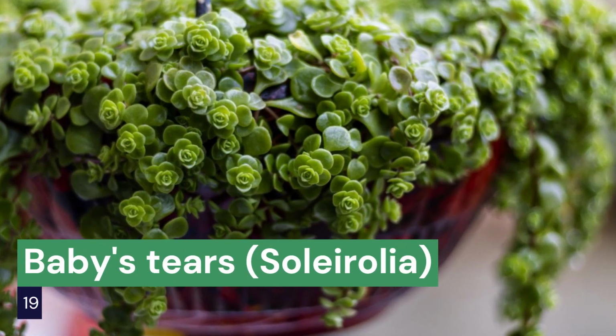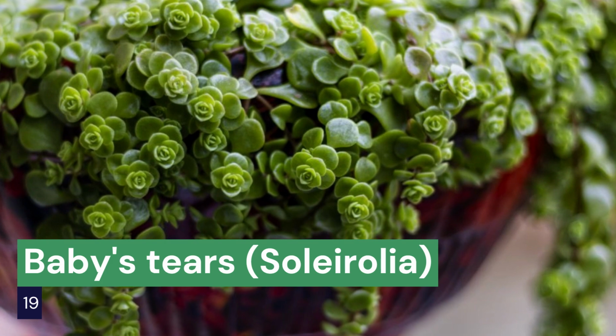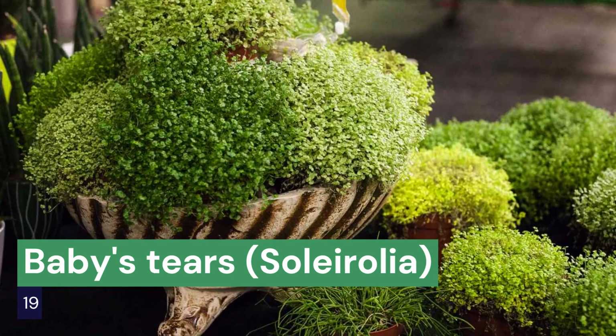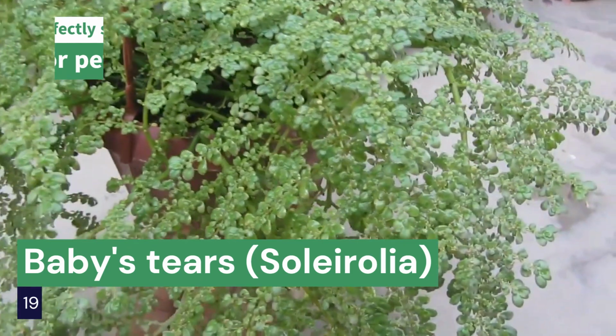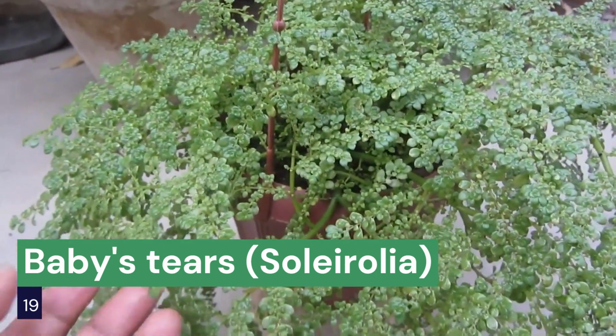Baby tears will make you do anything but cry. This cute, tender, and succulent green creeping perennial with tiny rounded leaves is perfect for small pots or hanging baskets. Soleirolia is a popular houseplant that is perfectly safe for pets and, according to the ASPCA, does not cause digestive problems if ever eaten.